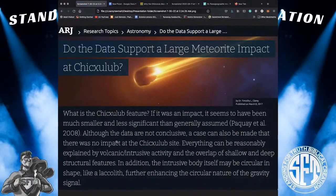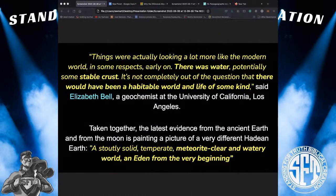But first, what about that gigantic meteor impact that killed the dinosaurs? Was this really an impact? Because I don't think so. The very thing that they need to be true the most is the one that wiped out the dinosaurs, because that's their bottleneck. And things were actually looking a lot like the modern world in some respects early on. There was water, potentially some stable crust. It's not completely out of the question that there would have been a habitable world and life of some kind.